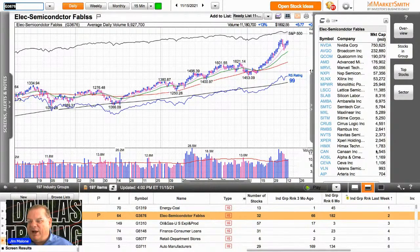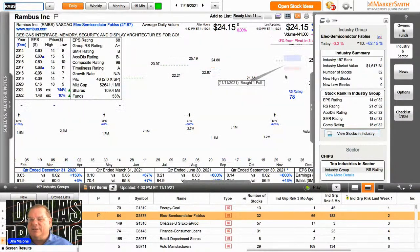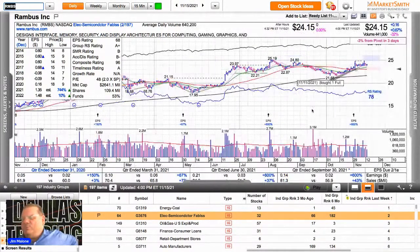Now, I did buy Rambus, which is in a related group, but it was set. Rambus still may be set up yet. Rambus is basically in a consolidation right below the buy point. And this is the reason I bought this, is because of the chart pattern, not necessarily anything else.